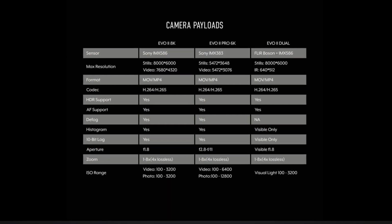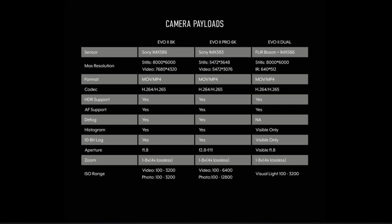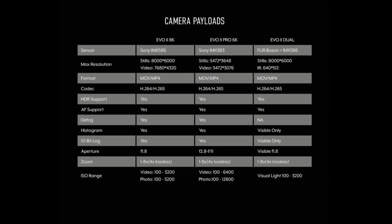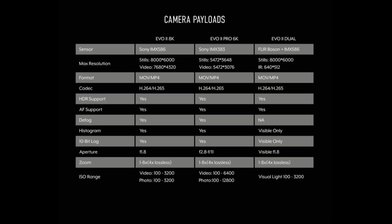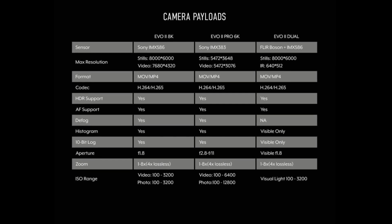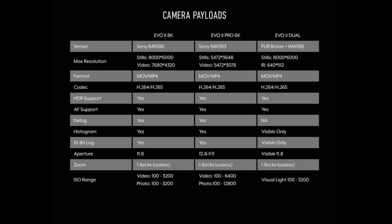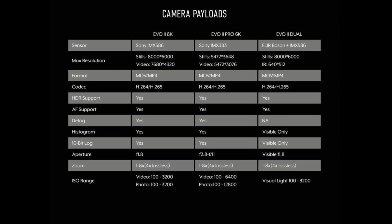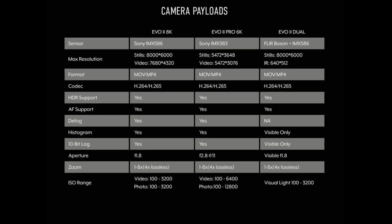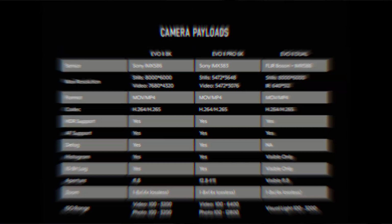And when you look at the specs of this drone, Evo 2 Pro 6K, it's based on Sony EMX383 sensor, and it can take stills of around 20 megapixels. It can shoot 6K. It's f2.8 to f11, so really pro camera that can use codec like H264 and H265. So basically it sounds great, but it's still not here.